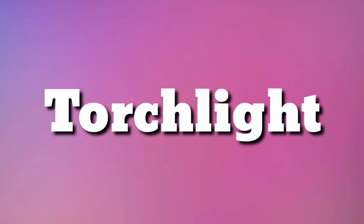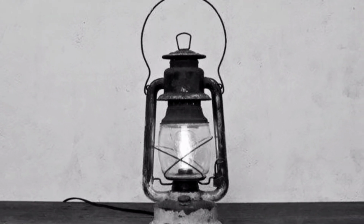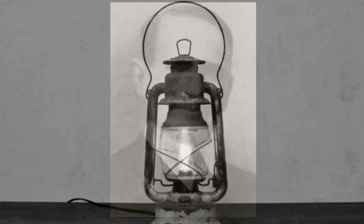Firstly, torchlight. In olden days, lanterns were made with paper, wood, bamboo, animal hide, etc. And in 1898, David Misell invented the torchlight.